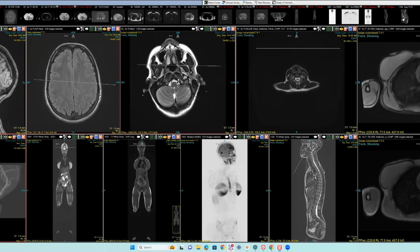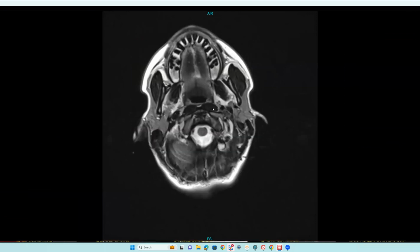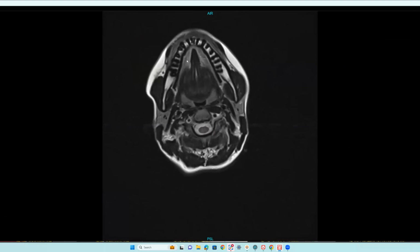And then we go ahead and look at the neck. So as I go through, we look at all the salivary glands that are by our ears. So here's a right parotid gland and left parotid gland. We have them under our tongue. So I look in the mouth to make sure there's no cancers in here. Looking under the tongue, there's glands here that look normal.